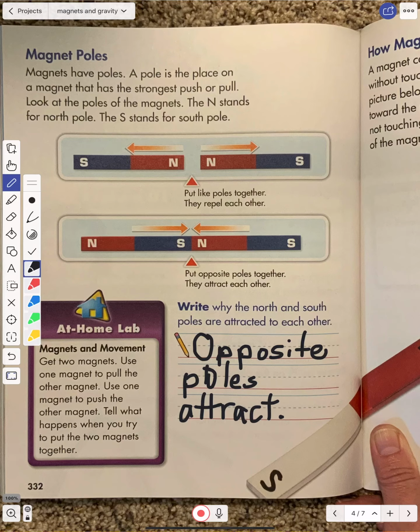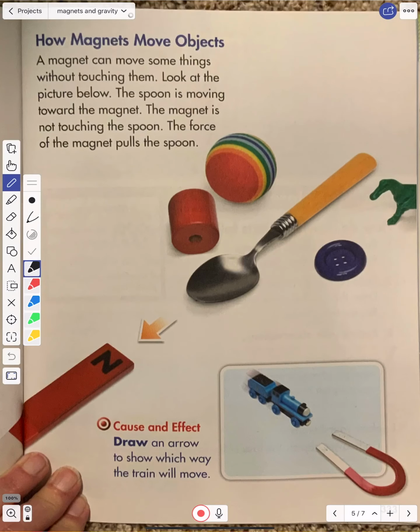And the at-home lab asks you to do just that, to get two magnets and use one magnet to pull the other magnet. Use one magnet to push the other magnet and tell what happens when you try to put the two magnets together. Sometimes it works well and they attract, and sometimes they do repel each other. That's kind of fun too.